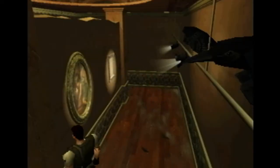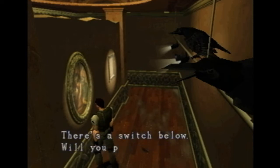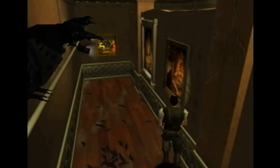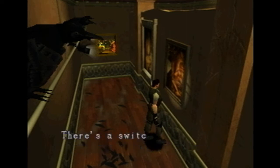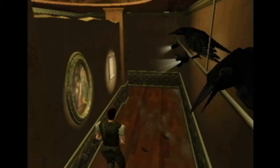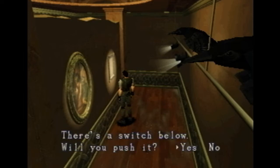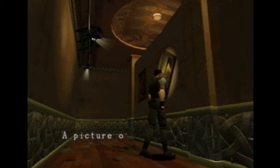That looks like a newborn baby for sure, but this painting is supposed to be of an infant, which is wrong because number one, there's 2 people in this painting, and they certainly don't look like infants. These birds are having none of it. This one's a lively boy. It doesn't look anything like a lively boy. Which I understand. I get it, because this puzzle is probably completely different in Japanese, so they had to have paintings that you could use for pretty much anything.